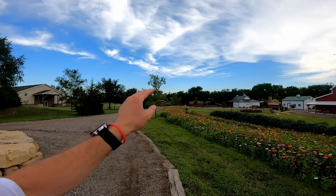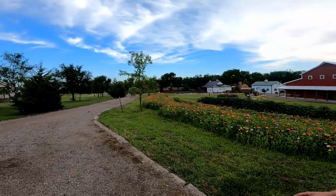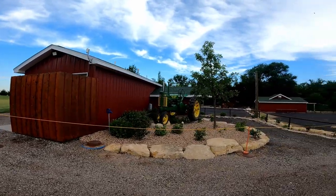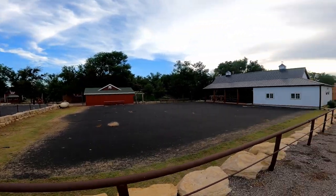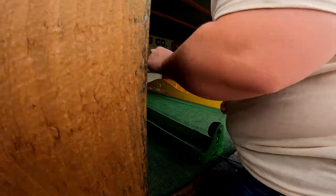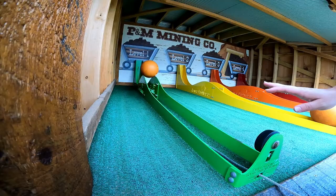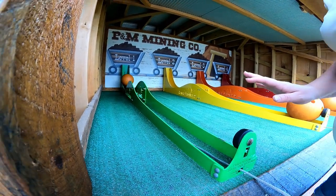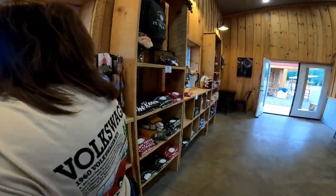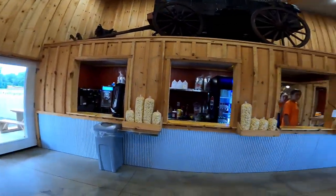Anyhow, we're gonna be further back in there. We'll show you guys. The P&M Pumpkin Ranch is like the best place to come. So there's their bathroom, an awesome John Deere tractor, lots and lots of fun stuff. You can come in to the big barn. They got a big red barn. They got a whole bunch of merch set up for you, along with your concessions.